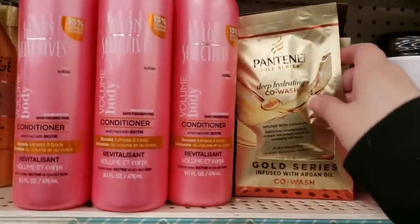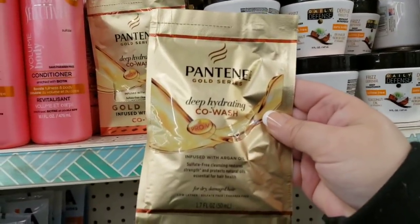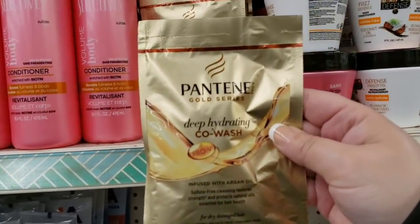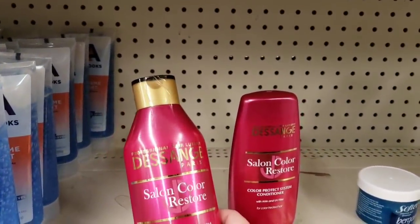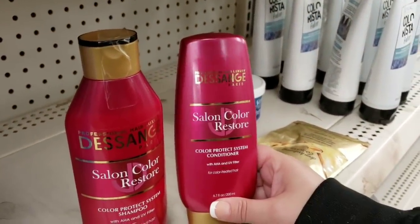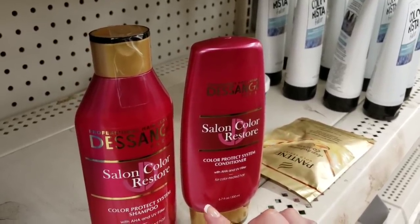That's fun. Pantene Gold Series Deep Hydrating Co-Wash infused with argan oil. Sulfate-free cleansing restores strength and protects natural oils and essentials for hair health. Nice. And then down here, this is the last set of these. Color Protect System Shampoo, Salon Color Restore. So I'm going to grab each of these. I hope you guys have gotten a chance to try them. If you have, let me know what you think.